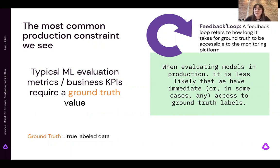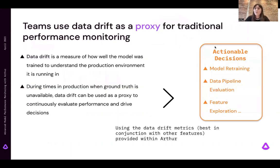And so with that, typical ML evaluation metrics and business KPIs require a ground truth value. So when you think about model accuracy or F1 score, or any of the traditional metrics that you're familiar with, those typically require some sort of ground truth value. And so what we've seen is that in many cases, teams will use proxies for ground truth values. Either that is a calculation that they're running and a proxy that they can put in, or they will use Arthur's data drift capabilities as a proxy for traditional performance monitoring.